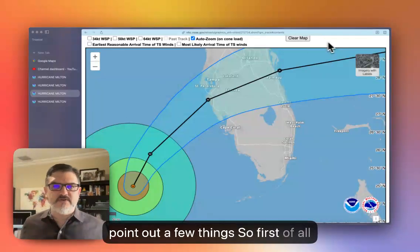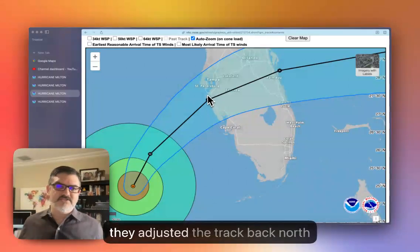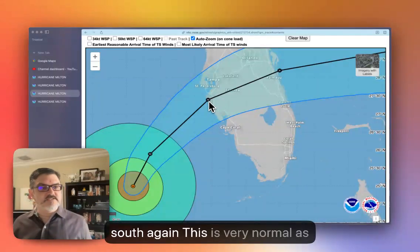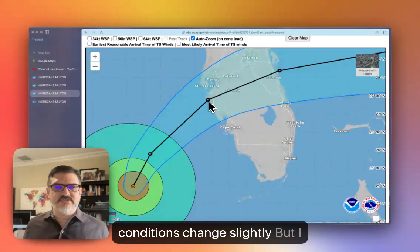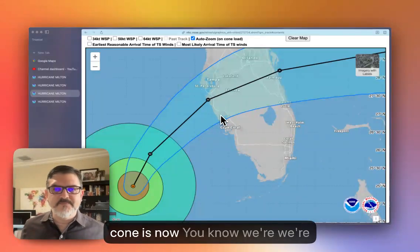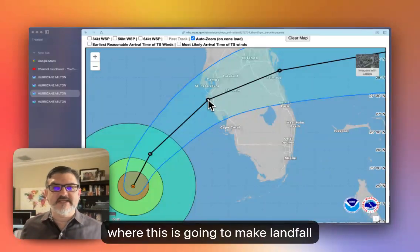So first of all, overnight they adjusted the track back north, and then this morning it's back south again. This is very normal as the models and the conditions change slightly, but I want to point out how narrow this cone is now. We're now fairly certain of where this is going to make landfall.